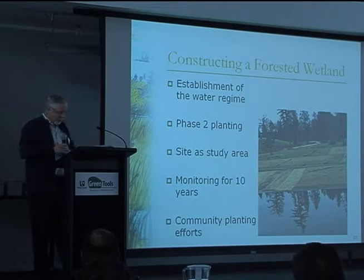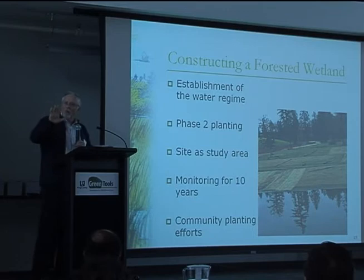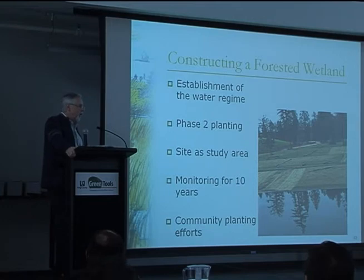The site is a study area, so monitoring for 10 years and then that research usable for us within the county and other agencies and individuals. We're also starting discussions right now with the University of Washington about doing a number of different study plots in that area to better understand habitat recovery.